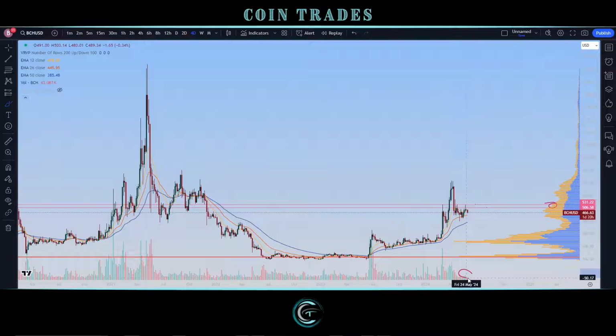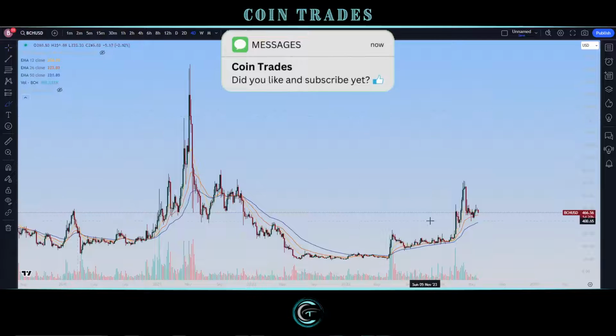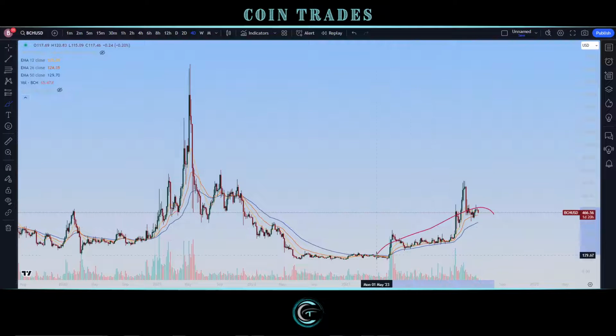So we would ideally love to see a little bit more bullish volume come in. But as long as it's not strong bearish volume, we would still be looking good for the longer term. Otherwise, an inactive sideways chart is still pretty good for longer term growth. So like we said, looking very nice in terms of the setup for these exponential moving averages.